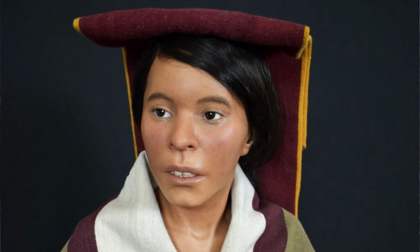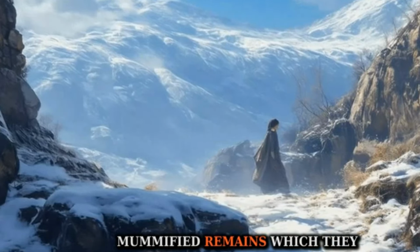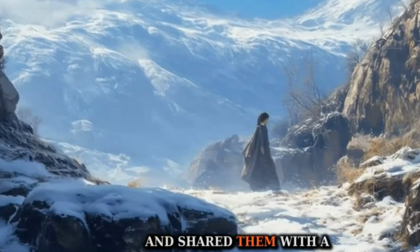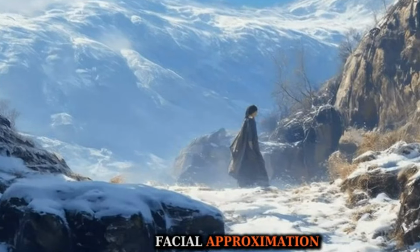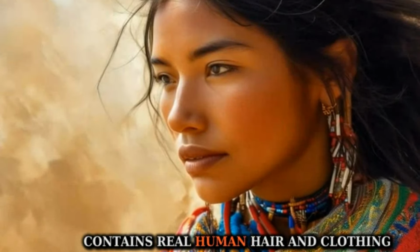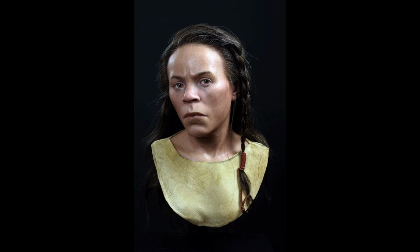6. Juanita, also known as the Ice Maiden. Archaeologists took scans of a young Incan girl's frozen, mummified remains, which they found on the summit of a mountain in Peru, and shared them with a forensic artist who created a facial approximation. Dubbed the Ice Maiden and Juanita by researchers, the lifelike reconstruction contains real human hair and clothing similar to what she was wearing when she died 500 years ago.